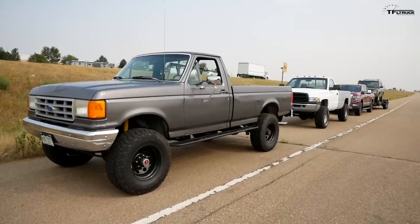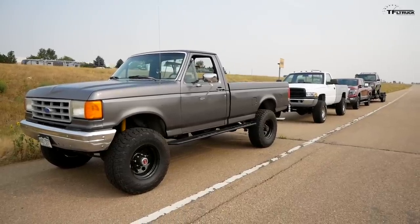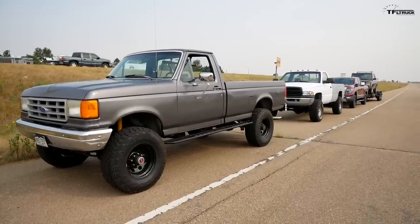You ready, Andre? Yes, and I'm excited to see how diesel compares to gas. How classic compares to modern. In other words, a TFL old versus newer versus brand new. Well, let's unhook this trailer and do it.